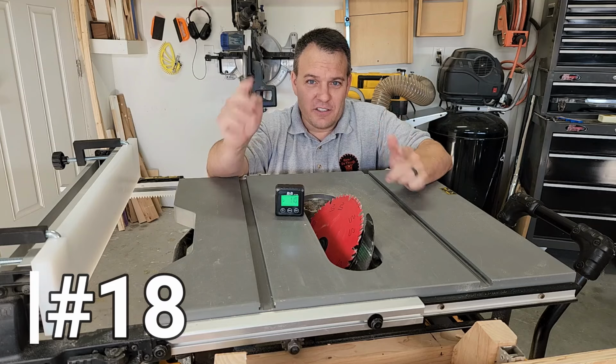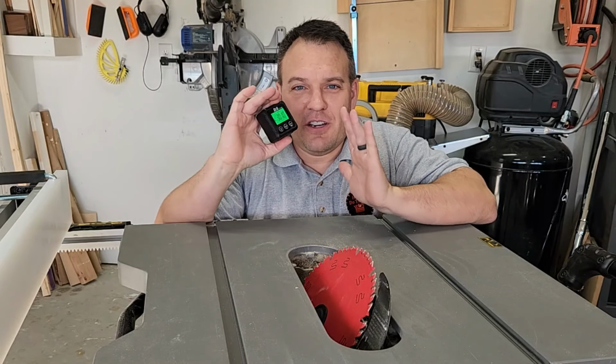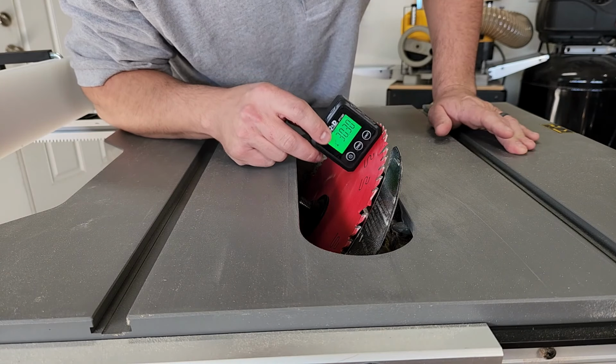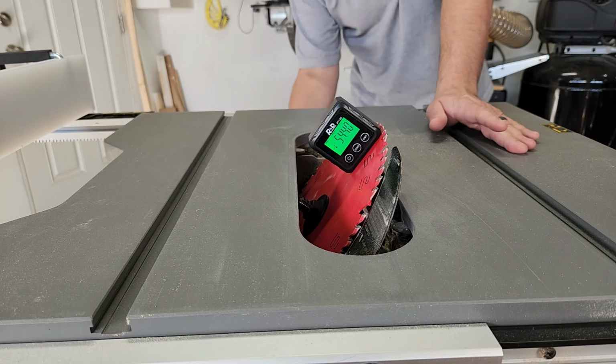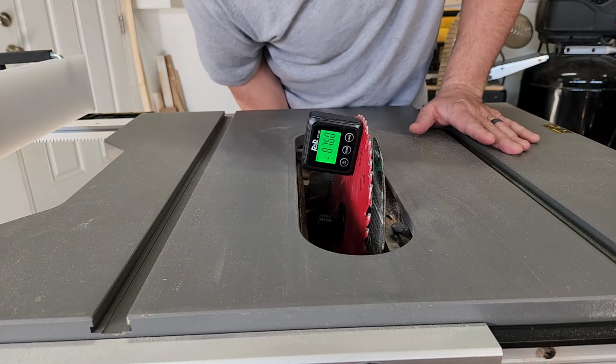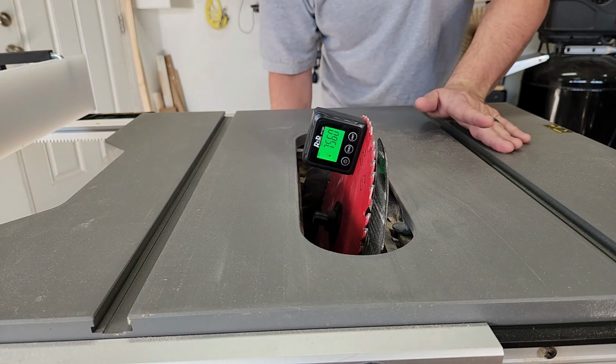Number 18, digital angle finder. This tool only cost me $17 and it's an absolute lifesaver in my shop. What's great about it is its ability to zero out the angle. This lets you determine the angle between two surfaces. It's also magnetic, so it's perfect for checking things like the angle of the table saw blade for bevels.